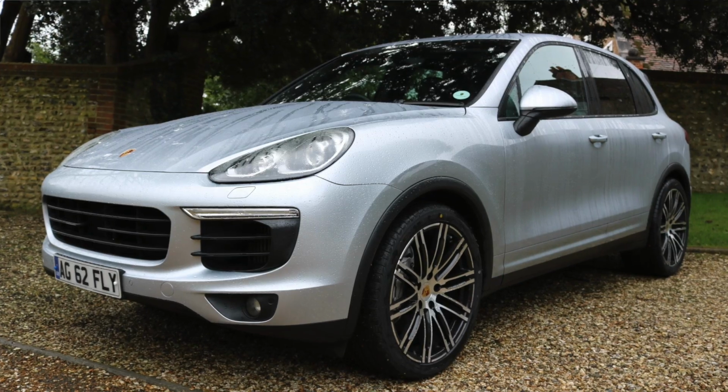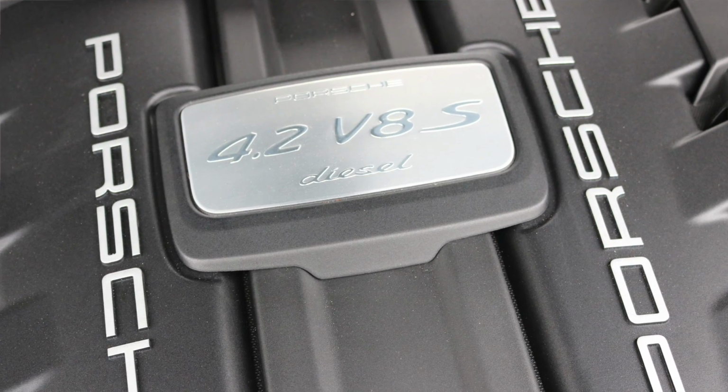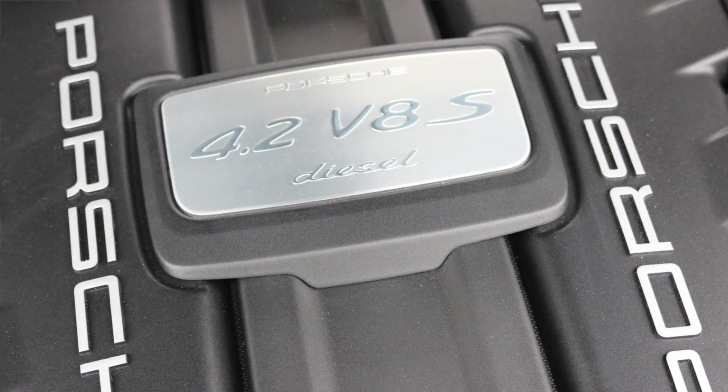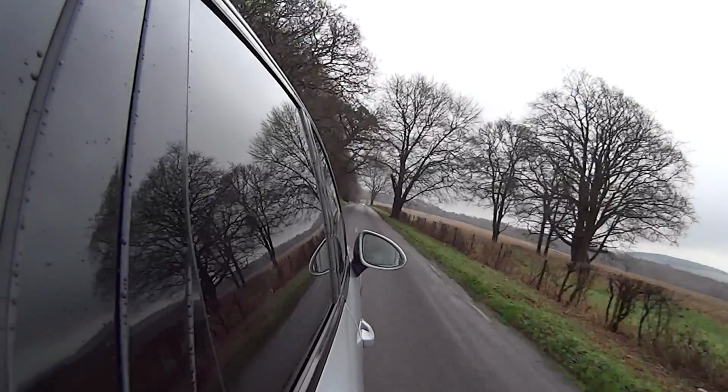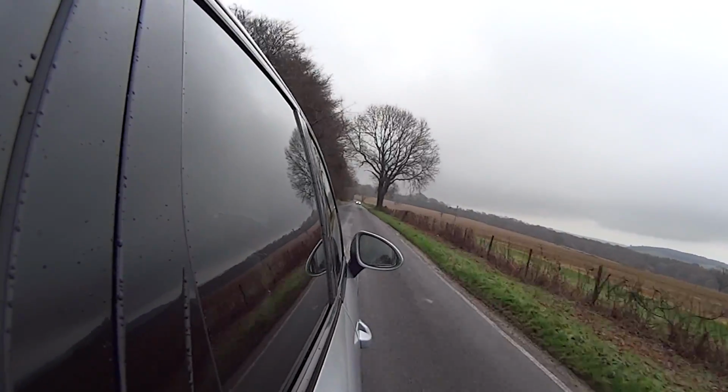And initial impressions of this car are, it doesn't feel like a 4x4. The handling and turning's really precise. It feels more like a saloon. And this engine, well, it doesn't sound like a diesel, that's for sure, and it doesn't feel like one either. I've not really pushed it at all yet, and it really has this amazing amount of urgency. It's a super engine.